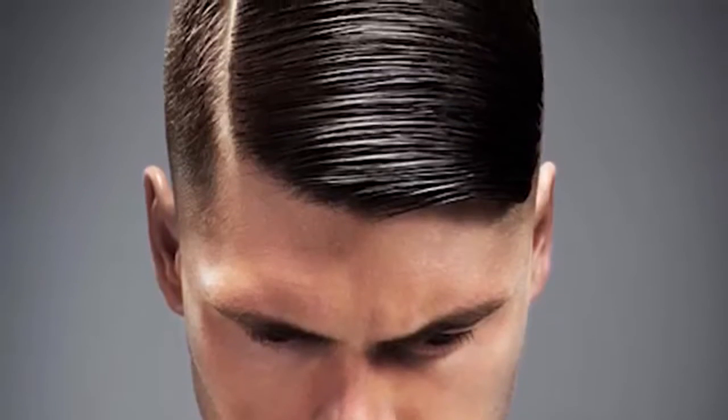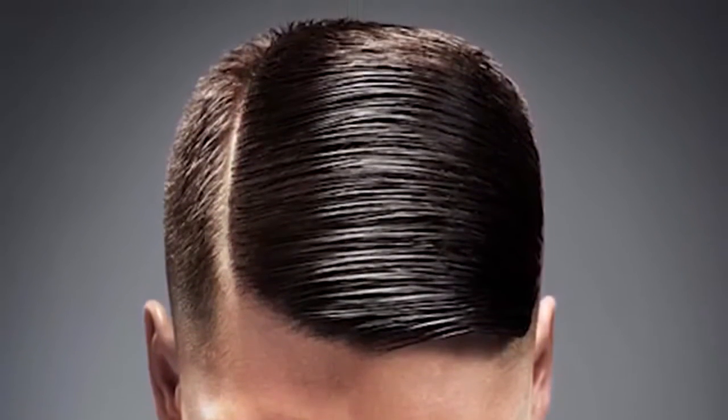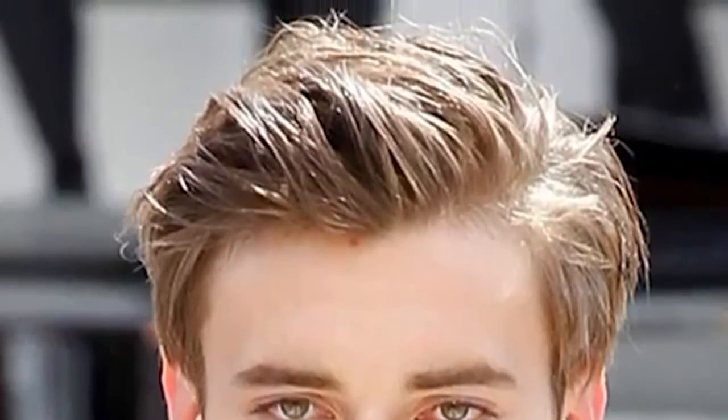And one of the best parts of the style is that it can be casual or professional, depending on how you style it. So you can have a really messy side part like this one here that gives it more casual, you know, everyday vibe, or you can be a little bit cleaner and proper if you're wearing something formal, going to an event, or if you're working.